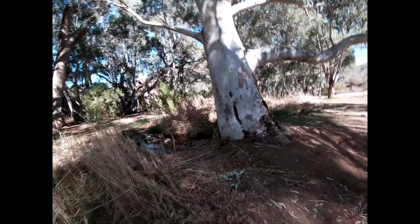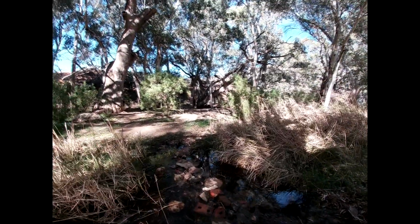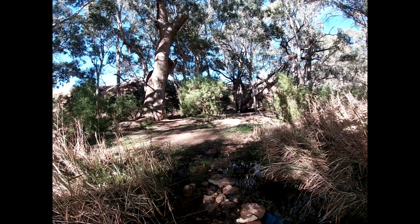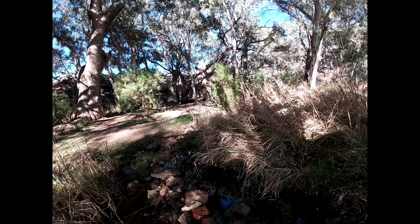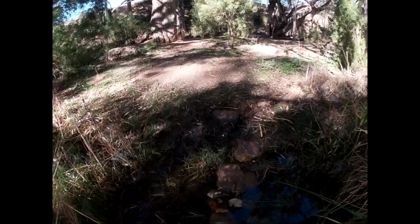I'll put you on the harness again. There's a creek line here. People put bricks and stuff like that in it so they can cause a little levy. I reckon this was the water hole that we had last time, wasn't it? We're just going to go up over here and we'll just cross the creek. Watch out for that black mud.